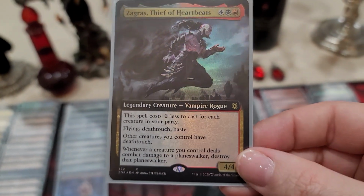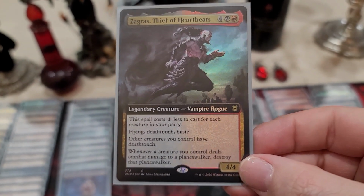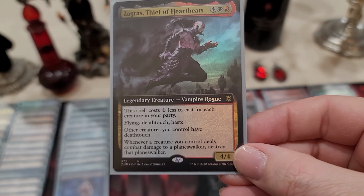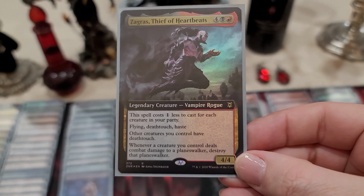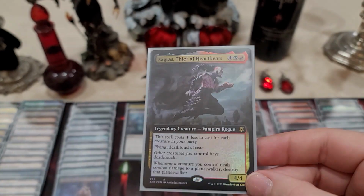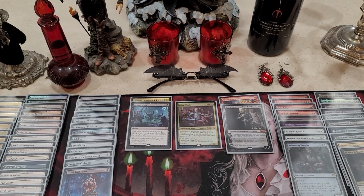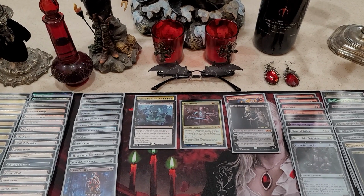Zagras, Thief of Heartbeats. This spell costs 1 less to cast for each creature in your party. Flying, Haste, Menace. Other creatures you control have Deathtouch. Whenever a creature you control deals combat damage to a planeswalker, destroy that planeswalker. So, bye-bye Superfriends. Definitely a good way to deal with people playing a lot of planeswalkers.